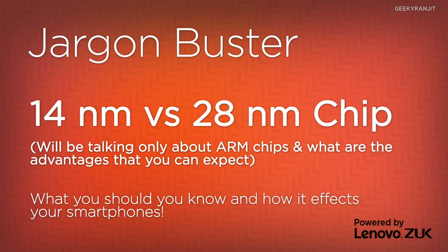The difference between a 28 nanometer versus a 14. For example, many of the last generation processors like the Snapdragon 617 and others were manufactured on the 28 nanometer, whereas many of the newer ones like the Snapdragon 820 and even the Snapdragon 625 are based on the 14 nanometer using FinFET. So what does it do? What are the efficiencies that you can expect?